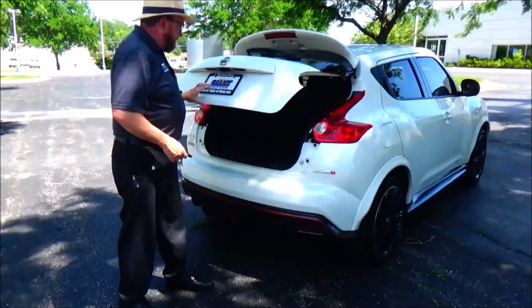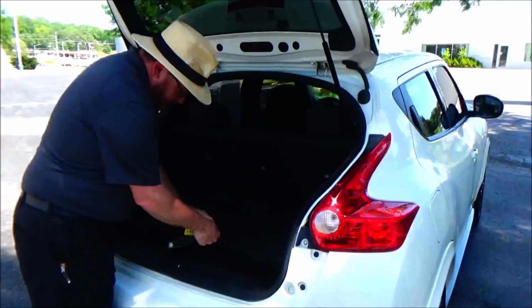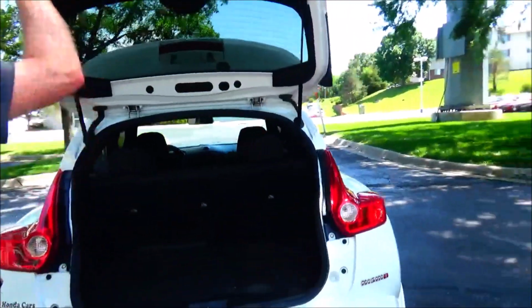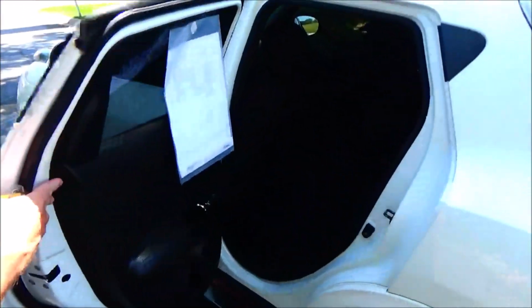Lots of room in the back for a little car. 60-40 full down seat. Got the cargo tray, spare tire, jack and tools, a little bit of storage. Juke is a 5-passenger, I believe. Plenty of legroom space for a little car.